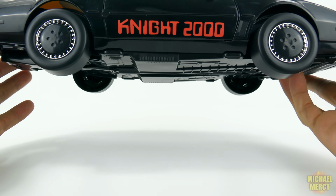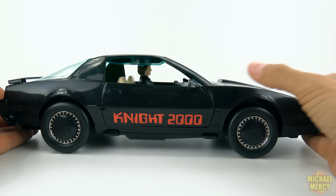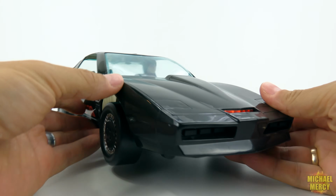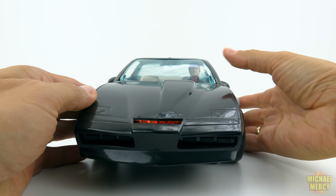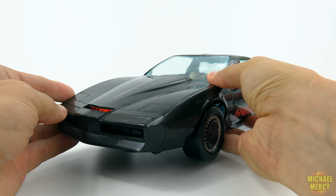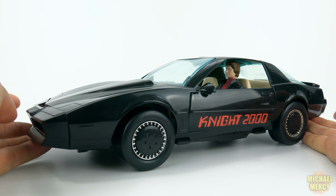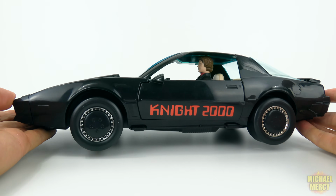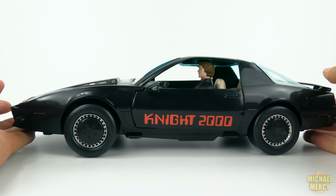The Kenner Knight Rider, 1983. This is one that I wanted so bad when I was a kid. I vividly remember really wanting this one, staring at the catalogs back in the day, the old Consumers Distributing catalogs. I was a big fan of the show, and the show started in 1982. One year later, Kenner put this out, and I do not know for the life of me why they decided to go with this scale.